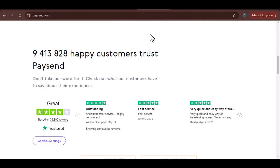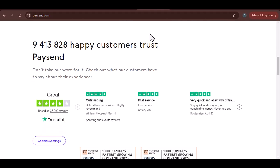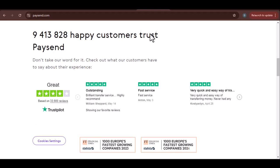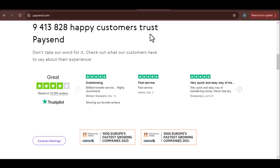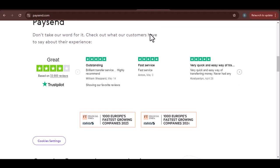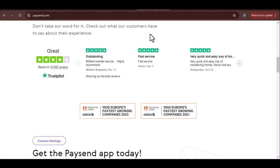How to access: visit the Paysend website and look for the live chat icon. What to expect: you'll be connected to a customer support agent who can assist you with your query. Benefits: live chat provides a real-time conversation and allows you to get immediate assistance.